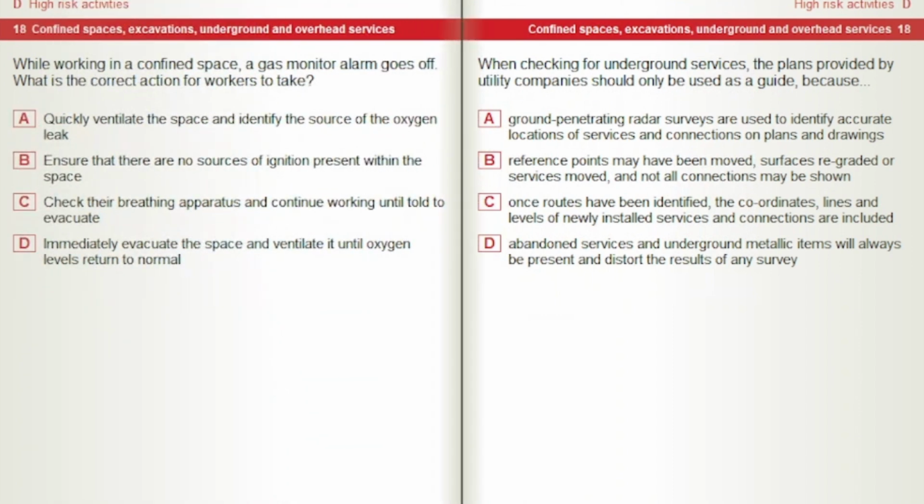While working in a confined space, a gas monitor alarm goes off. What is the correct action for workers to take? Quickly ventilate the space and identify the source of the oxygen leak. Ensure that there are no sources of ignition present within the space. Check their breathing apparatus and continue working until told to evacuate. Immediately evacuate the space and ventilate it until oxygen levels return to normal.